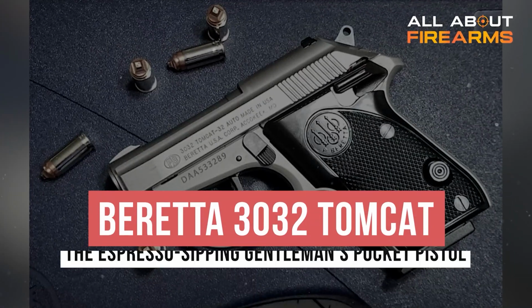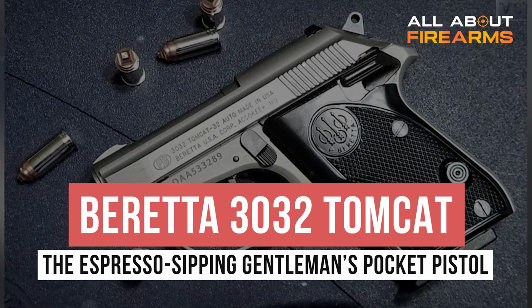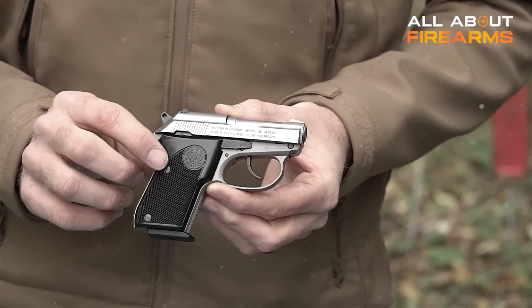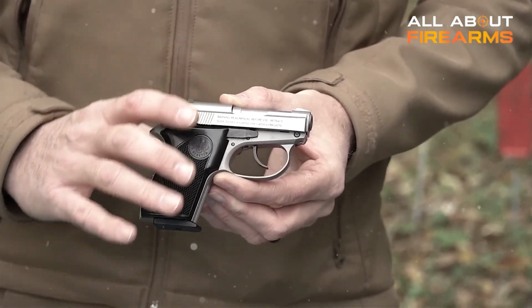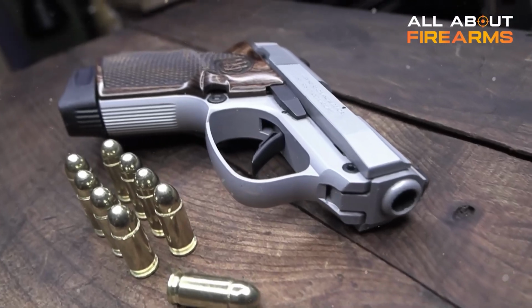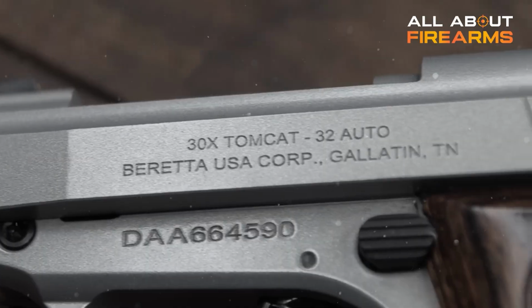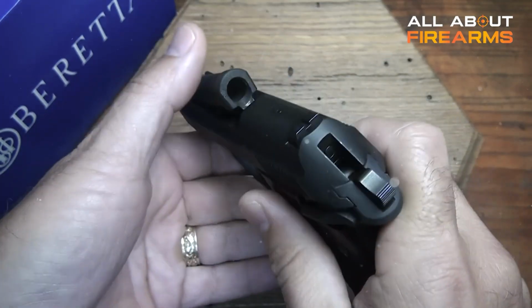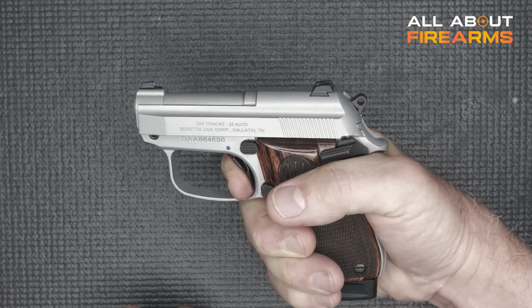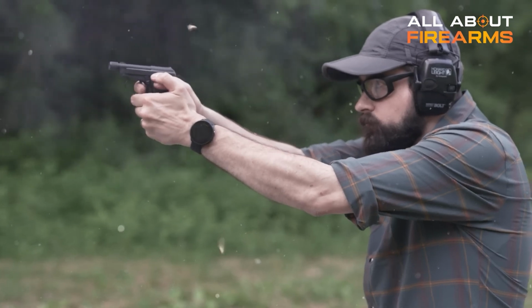Number 4, Beretta 3032 Tomcat, the espresso sipping gentleman's pocket pistol. So you carry a Beretta 3032 Tomcat. Fancy. You're not defending yourself, you're making a statement. This little .32 ACP number isn't just a gun, it's a lifestyle. You don't just carry concealed, you carry with flair, like a Bond villain on Casual Friday. The flip-up barrel? That's not a feature, that's a party trick.